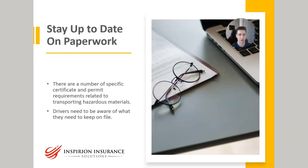Stay up to date on paperwork. There are a number of specific certificate and permit requirements related to transporting hazardous materials. Drivers need to be aware of what they need to keep on file.